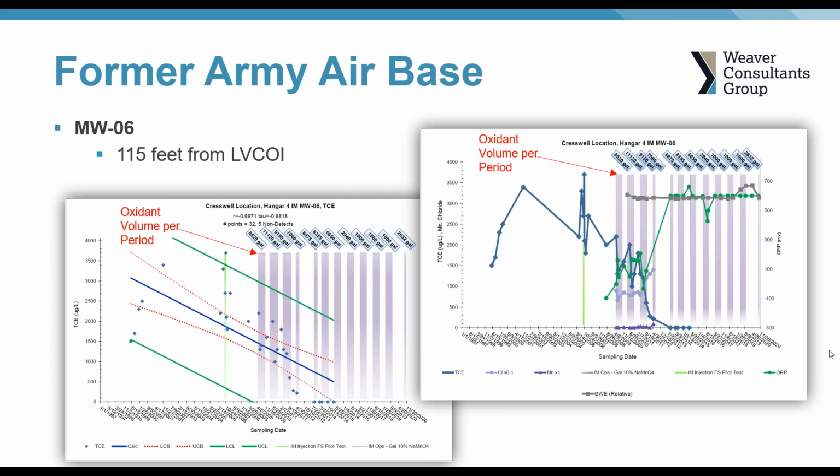I want to start showing you some examples where we need to be thinking in the hundreds and thousands of feet for ROIs with these systems. So we're going to look at a couple monitoring well trend graphs, similar to the ones we have up here. As we work through these graphs, they are located further and further away from the LVCOI in the source area. What we're looking at on these graphs are these vertical purple bars that represent periods of ISCO injection and application. The white spaces between them are present because this system did not run in the winter months. That was because the system was designed to operate on solar, and just due to the remote nature of the site.